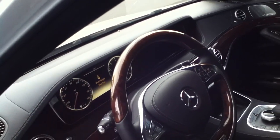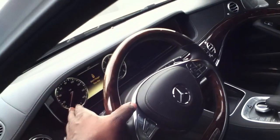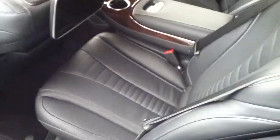They have two dual LCDs, basically, and they make it a panoramic GPS over here, and then they have the main system over here, which you could probably swap. But I'm starting to look at this car. This car looks small. Oh, they have seat belts that extend and retract. That's kind of cool. Yeah, they have extend and retract seat belts.